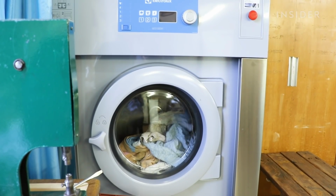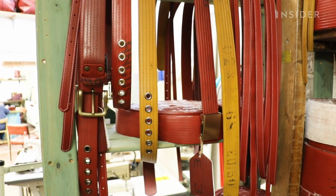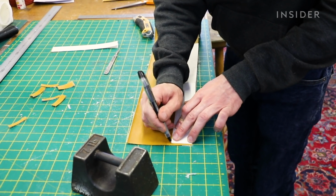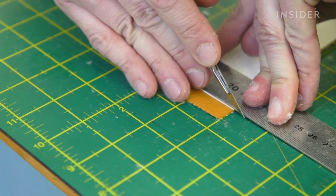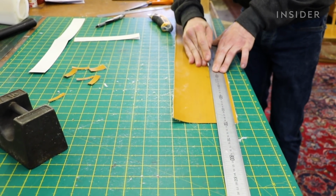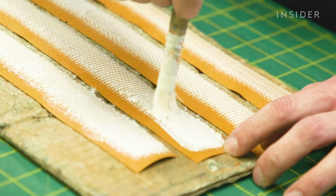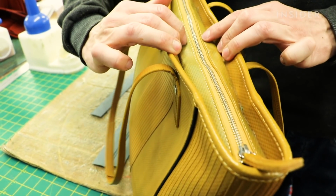Then you can clean the hose because often it's as dirty outside as it is inside. Then we decide, is it going to be for belts or straps, or is it going to be for textile? Belts and straps, we can largely leave it as is. For textiles, we have to do another 2 further cutting and splitting processes to make it ready for use in bags. Then we cut the pattern pieces, then we make it into whatever product we might be making.